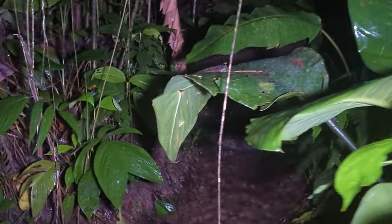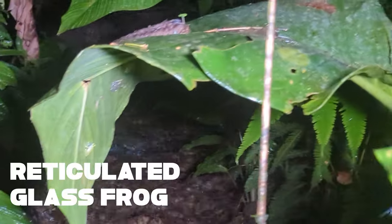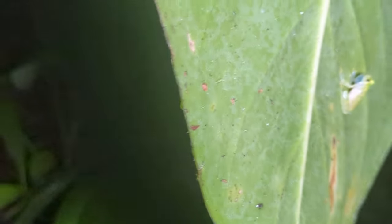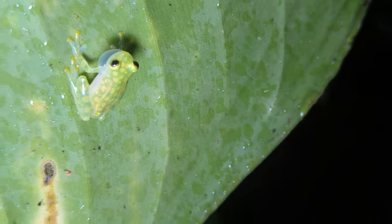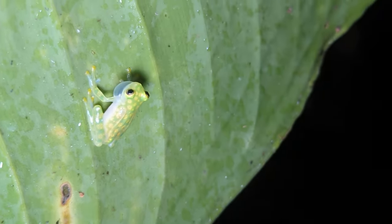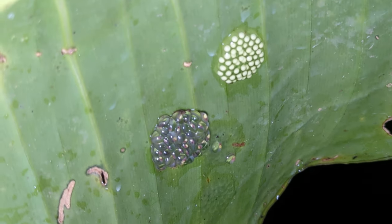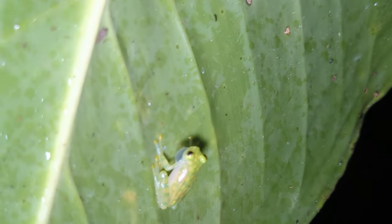All right, check it out. This is one of the frogs I was hoping to find. This is a reticulated glass frog. And if we get up really close, you can see it has all of these little tiny markings on the back. That's its reticulated pattern. Now the cool thing is if we look up there, that's a bunch of tadpoles forming and it looks like there's another egg mass right near it. Very, very cool to see.